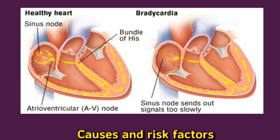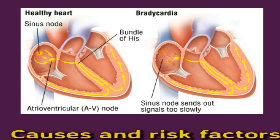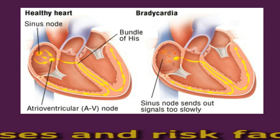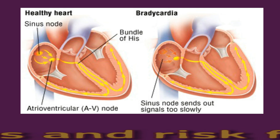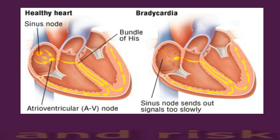People who engage in high amounts of physical activity tend to have more efficient hearts. This may slow their pulse because their heart does not have to pump as hard or as fast to supply blood to the rest of the body. Certain medical conditions can cause bradycardia.